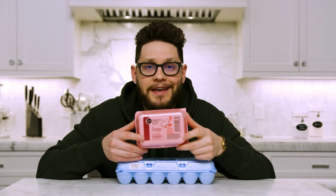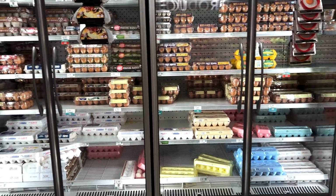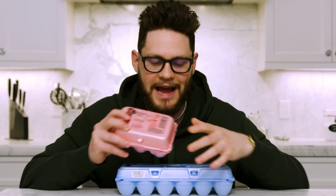All right, so let's talk about size real quick. The color-coded cartons that we're all very familiar with, all that does is tell us size. So for example, the pink, they're large. The blues are medium, the greens are small, the whites are extra large. I actually took a video when I went to buy these eggs today, and in the egg section, these were the most purchased eggs. What's crazy is these are actually the most unhealthy eggs that you can buy. And it's not because of the size, it's because of how the chickens are raised. So let's jump into that.